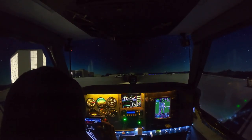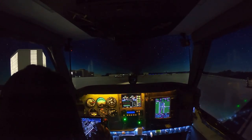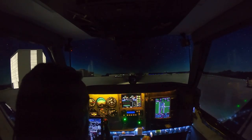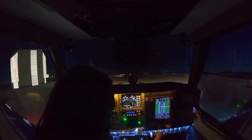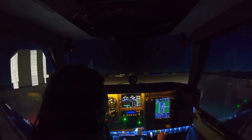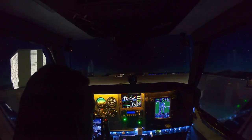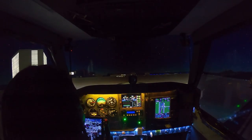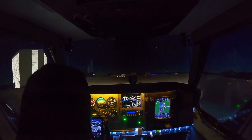Taxi. Yep. All right, taxi lights are on. Brakes are released. So, brake check. Brakes are good.